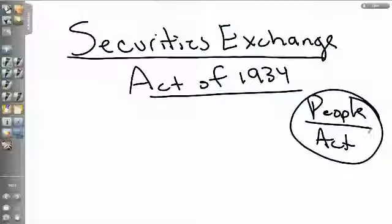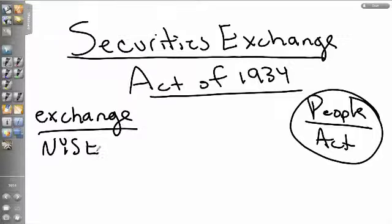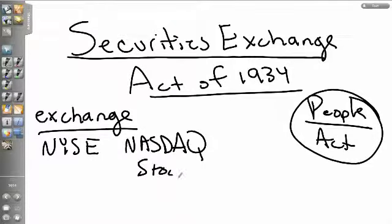So it defines an exchange. So an exchange is any organization, association, or group of persons, whether incorporated or unincorporated, which constitutes, maintains, or provides a marketplace or facilities for bringing together purchasers and sellers of securities, or for otherwise performing with respect to securities the functions commonly performed by a stock exchange, as that term is generally understood, and includes the marketplace and the market facilities maintained by such exchange. So the People Act and exchange. So the two big ones that we talk about are the New York Stock Exchange, and then we have the NASDAQ stock market. There's others, but these are the big two that we talk about as far as secondary markets.